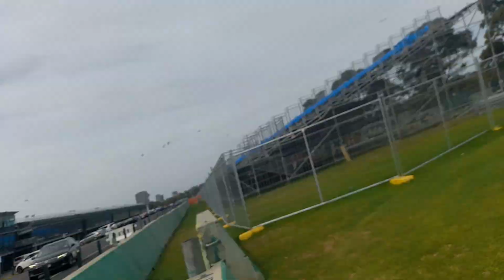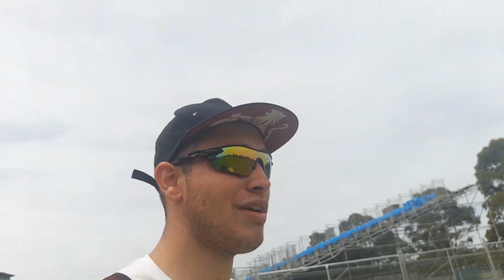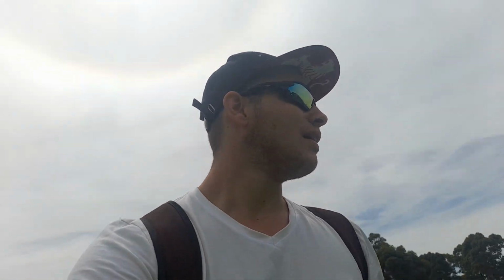So I reckon right now there is a tram station over there. So what I'm thinking is I'm going to go there, get a tram back to Southern Cross Station, and maybe, because there is a little shop there, we might grab some lunch, because I'm actually starving. So let's get to Southern Cross and grab some food.